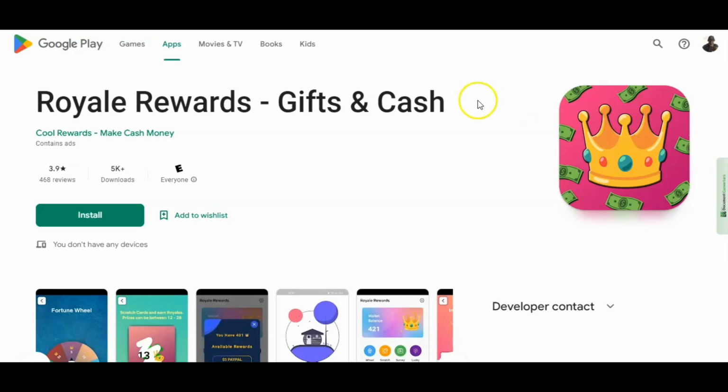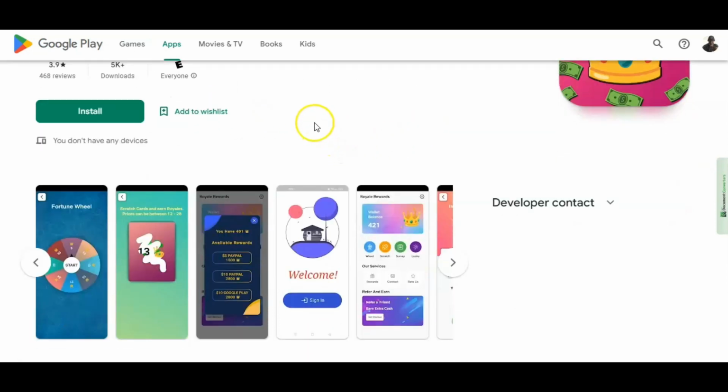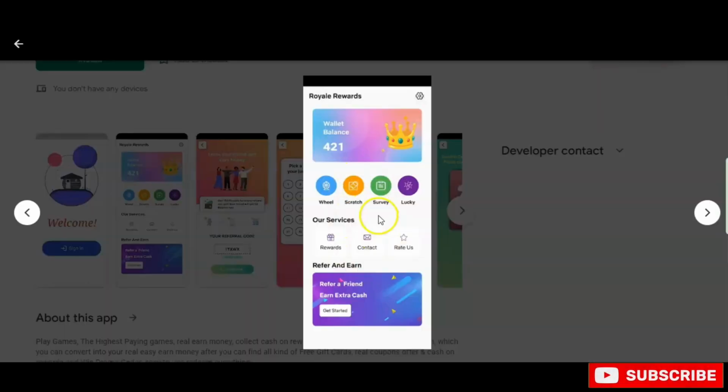Okay guys, I'm in the Google Play Store and I put up this app. The name of the app is Royale Rewards, Gifts and Cash. So let's scroll down here and look at the screenshots so we can learn a little bit about this app. Basically, guys, you're going to be making money spinning a wheel, doing scratch off cards, doing surveys, and getting lucky doing other types of games.